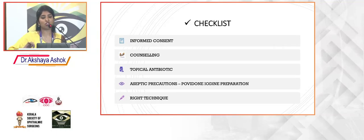Even though it's just an injection, we need to get an informed consent, which should include the disease for which the injection is being given, the name of the injection, and the possible complications that could occur following an injection.